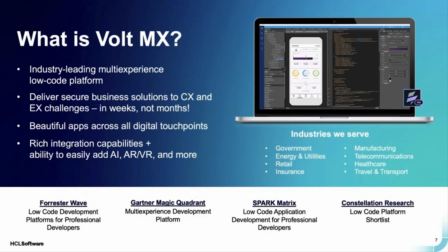What also Voltimex enables customers to do is to build great applications for public sector and regulated industries, where security and complexity are just part of what they do. And ultimately here, Voltimex is recognized by all of these industry analyst firms as being an innovator in our space.